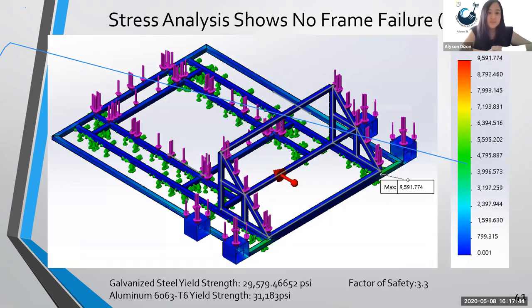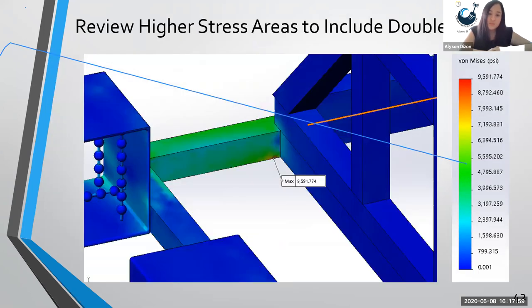Next slide, please. Now, in the case of applying the gravitational load to the front, we see that the maximum stress decreases to a value of 9,000 psi, recalculating the factor of safety to 3.3. We also see that the maximum stress location actually moves to the bottom of the frame, but is still in the front and next to the C channels. Again, we are considering using doublers to alleviate this problem. Next slide, please.